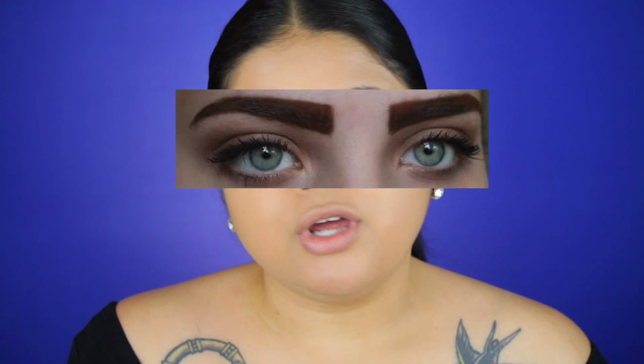The second tip is for eyebrows. Can we please move on from that era of Instagram makeup with the super thick, super dark, super Barbie plastic brows? Okay, it's over, it's done with, we're moving on. We're on to a more natural brow, still on point, you know, still got to get that arch right, still got to have that tail on fleek.